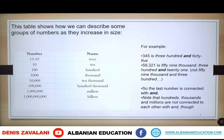Here we have a few numbers, high numbers actually, that you are going to practice in this video with me together. When we talk about big numbers, we have to be careful about writing and pronouncing them. Here we have the numbers and also how we write them down. From 13 to 19, you always pronounce it teen, right? Then you have 10, 100, 1,000, 10,000, 100,000, million, and billion.